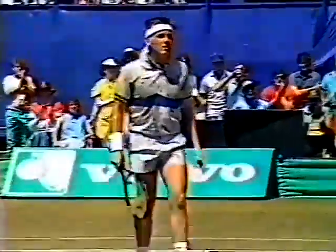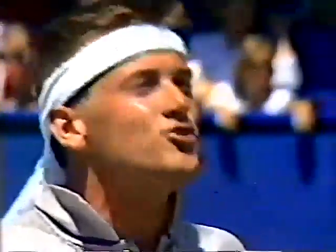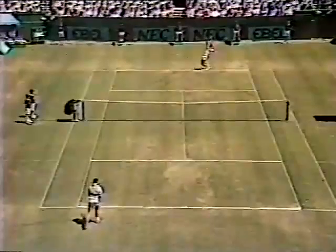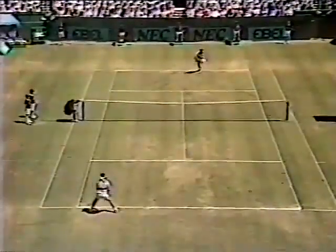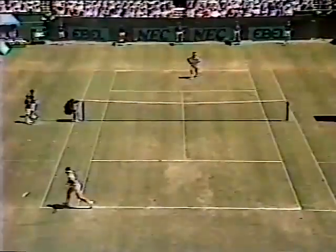Certainly. Umpire Malcolm Huntington agrees with the call of the linesman. Yes, there's no way he'll overrule on that one. There's too much white came up. Very interesting to see this replay. Gee, on the replay it does look good, doesn't it?